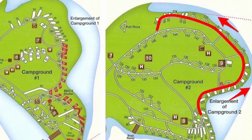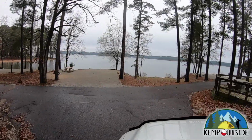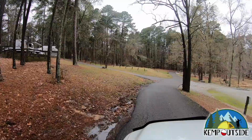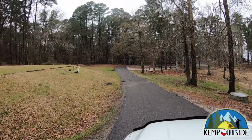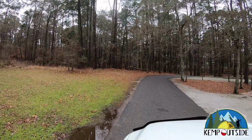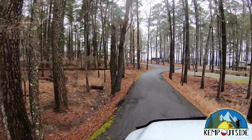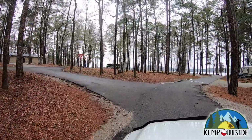So we're going to turn left and we're going to continue along the road right next to the water and take a look at the sites along the water. So here we're passing sites 102, 103, and 104. I previously had turned left there. We're going to go straight now. Past campsite 105 on the right. And as we come around, we're going to pass sites 106 through 127.